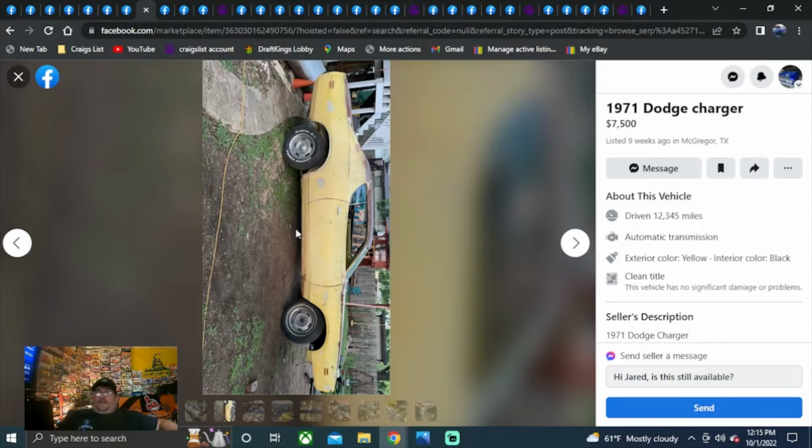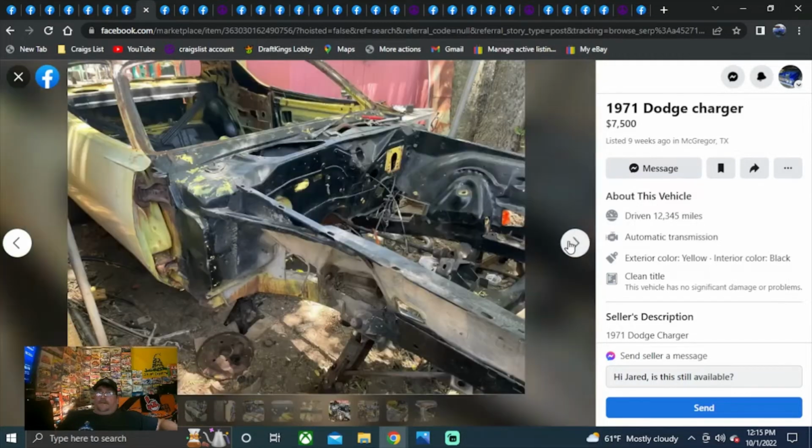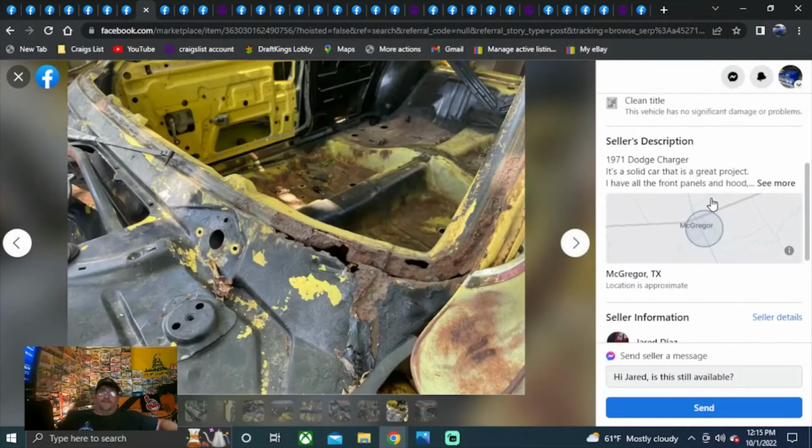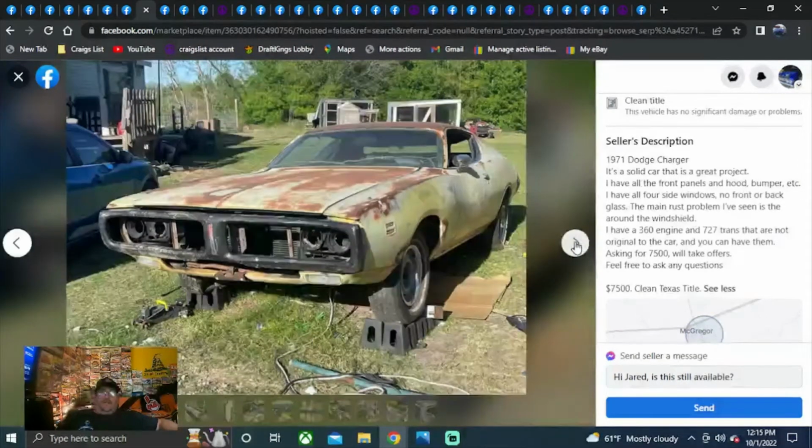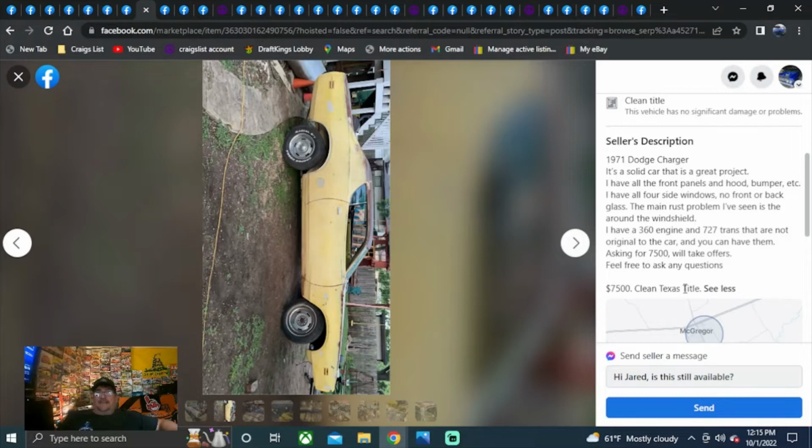Those look like Chevy Rally wheels on it, so I don't know what the hell we're looking at for wheels. I don't know. Check him out. It's a solid car. It's a great project, is what he says. I don't know why it hasn't moved farther along than what it looks like in the pictures, but 7,500 bucks, clean Texas title. You gotta love seeing that, as many Round 'Em Up episodes as we watch with Texas guys that don't have titles.